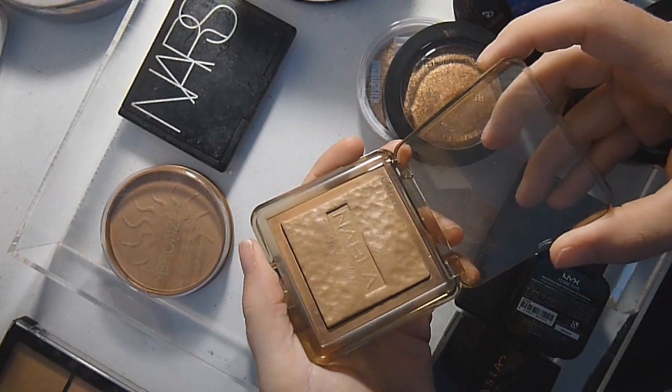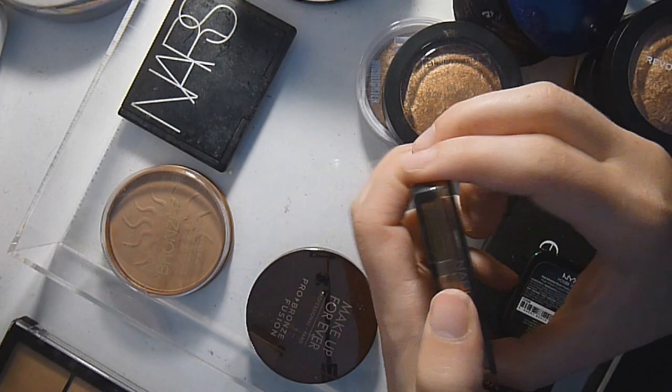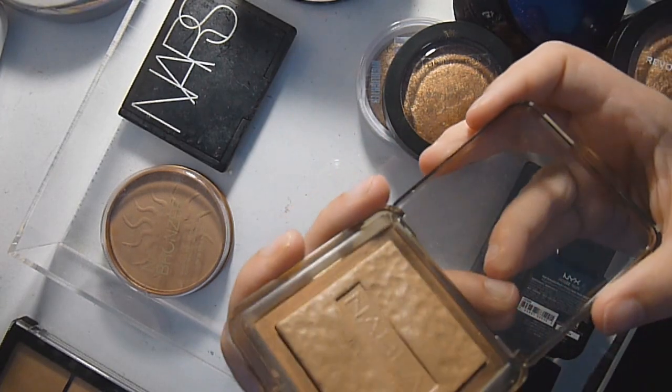It's more of a, hey, look what I've got. We have Nabla in Ombre. I need to just kind of get this one used up and moved out.